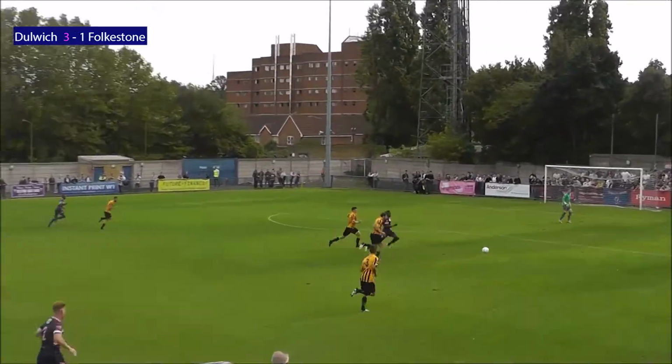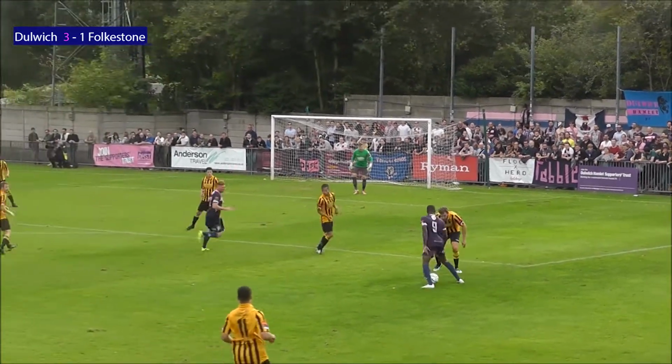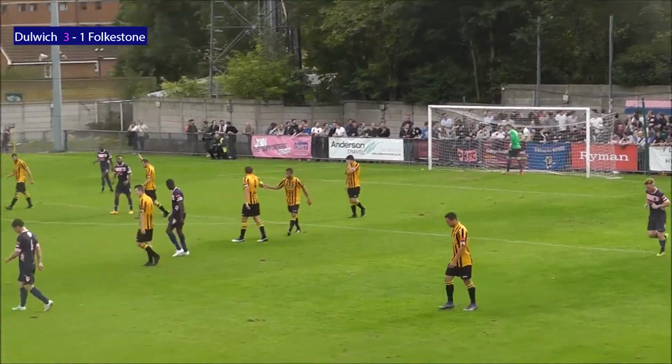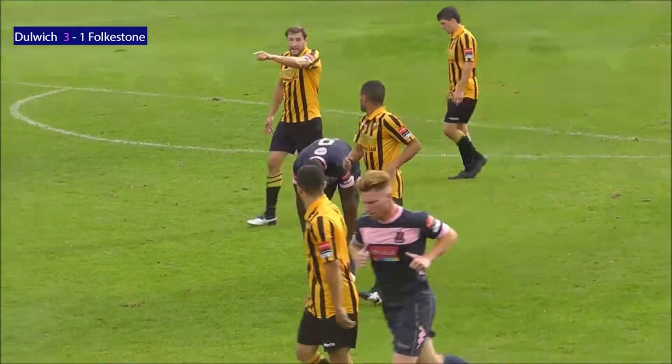Tomlin, lovely ball, here's Carr. Just held up a little, allowing his man to track back. And Carr lines up the shot though, and over the top in the end from Dan Carr. Dulwich really are ticking nicely at the moment.